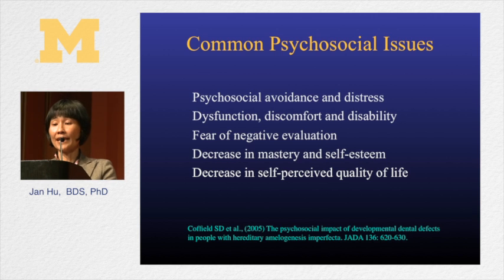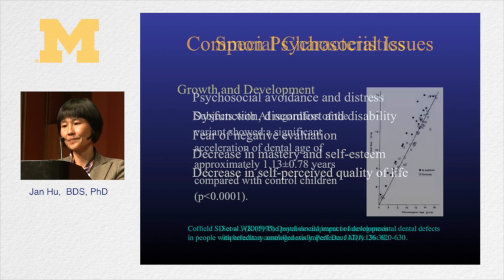They are afraid of negative evaluation coming from their supervisors, their peers, or teachers at school. They feel that they are not able to master skills or knowledge, and they have much lower self-esteem. Overall, their self-perceived quality of life is much decreased. So with these in mind, as care providers, we need to be understanding and supportive, so hopefully we can develop a good relationship with them and encourage these patients to follow through a sometimes very long and tedious treatment process.